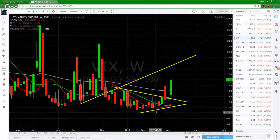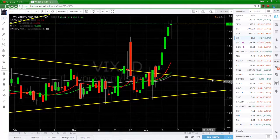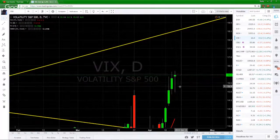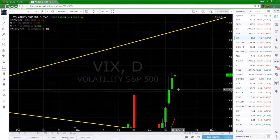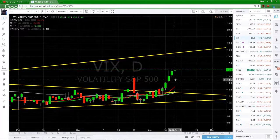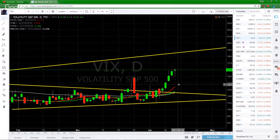The VIX taking off again. Let's see how that daily shot. Looks like we had a pause today on the VIX. So the VIX was a good indicator of what's going on. So stuff starts to fall over. Look for bullish retracement back into support.